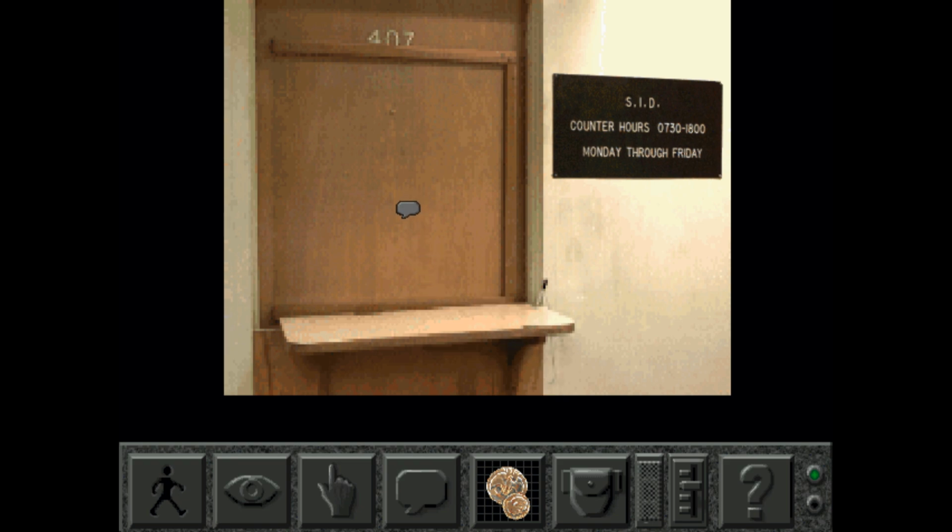There is no one here to talk to. Look, the door is closed. The door's closed, so must be SID. SID is a large department. This is merely one area devoted to the scientific study of evidence. Feels just like a wall, a Parker Center wall.